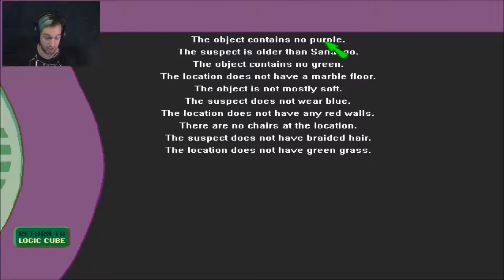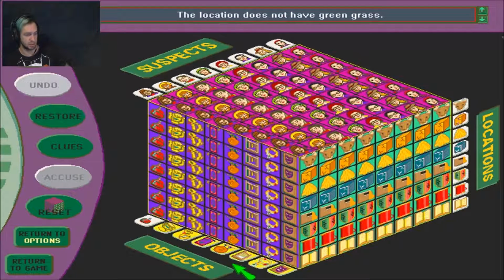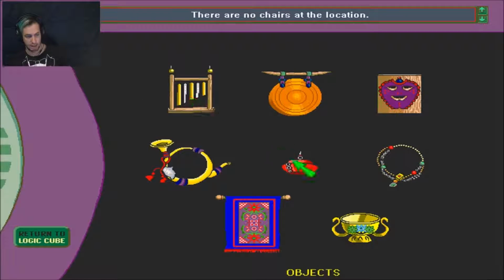Okay, so the object has no purple. I wish there was a sort button so I could sort object, suspect, and location, but that's not the case. So no purple, no green, and is mostly soft, and that's all we've got. Is not mostly soft. I almost screwed that up again because I'm reading too fast. So maybe it's not. Let's undo that. So it's either going to be chimes or the hat, and it's not mostly soft.